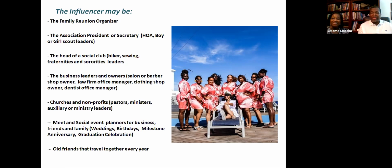And when you look at the picture that's on the screen now, most people would think the influencer is the young lady in the chair wearing white, but it could have been the first lady on the left that spoke to everybody else about it, and to celebrate perhaps that young lady's bridal shower. So it could be anybody that's organizing that.